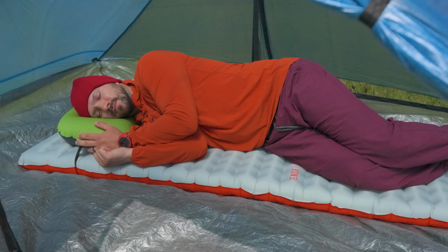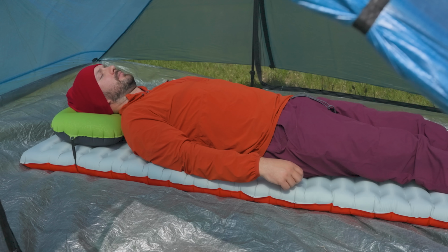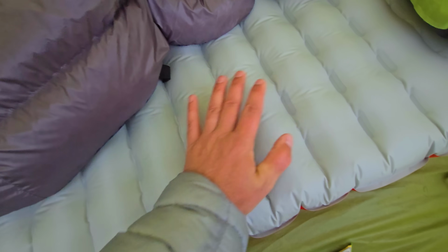They added a little bit of thickness to it, which I found really helped with comfort by being able to decrease the inflation level a little bit. The warmth got bumped up a bit as well. And then I found that the top material is a little bit different and a little bit more comfortable compared to previous versions as well.